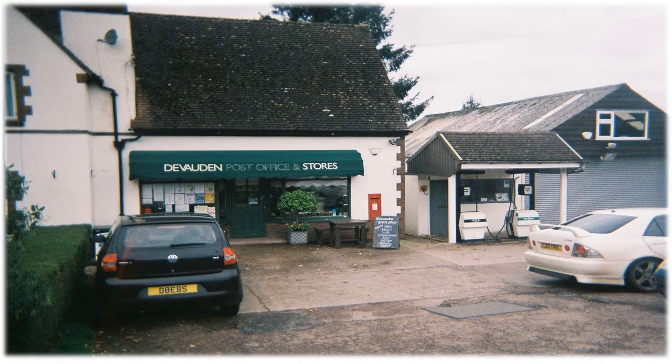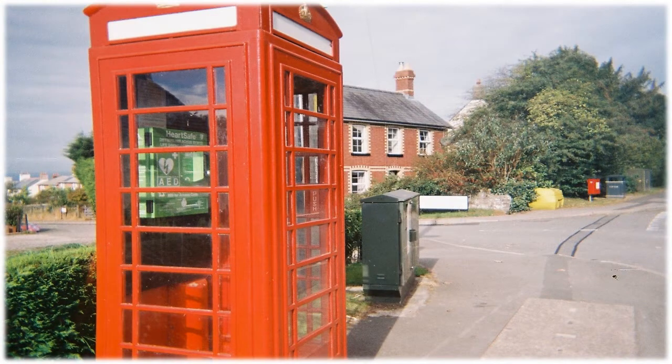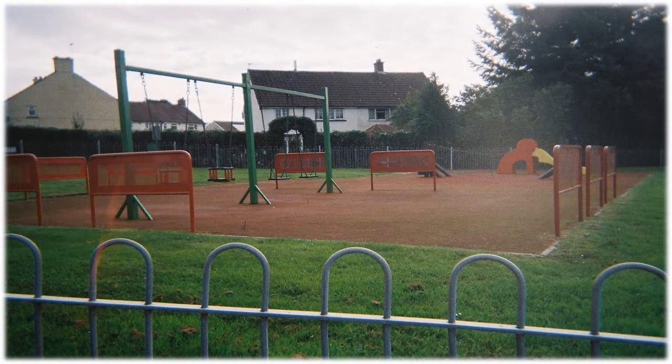We have a small shop for essentials and a garage, once again for essentials. Our phone box has been turned into a defibrillator, which I don't think has yet been used. It's a very enjoyable village to live in.